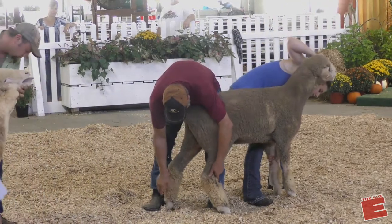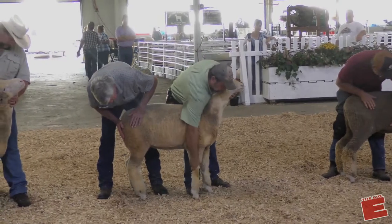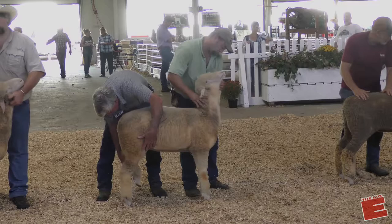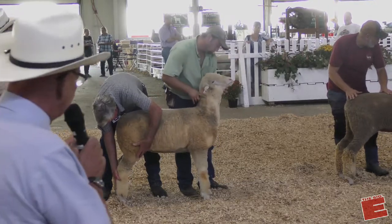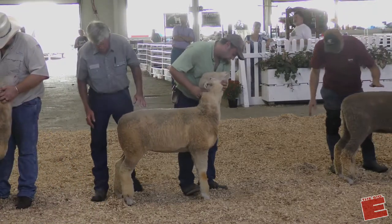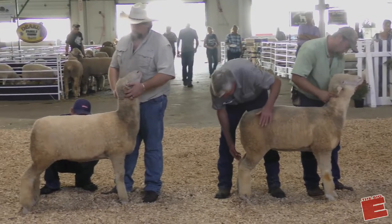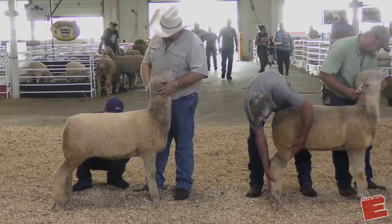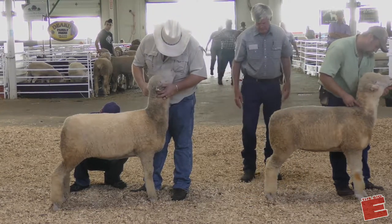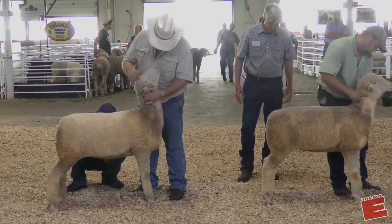Ewe in second, a really pretty fronted, pretty headed ewe, very, very correct. I really like the straightness of her top. I'd like to see that fleece just a little denser to maybe use her at the top, but another really nice package. We've got a ewe in third, a little larger, deeper made kind of ewe than second, but certainly has a really, really nice fleece, handled straight. Probably giving up a little overall length of top to the ewe that I've got above her.